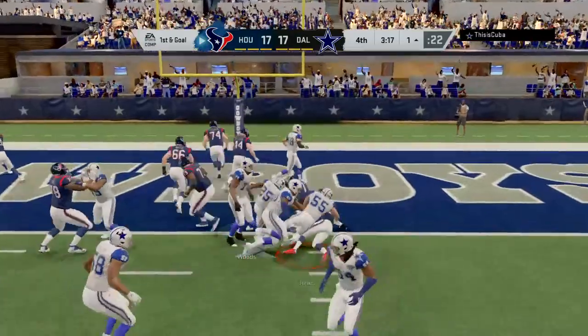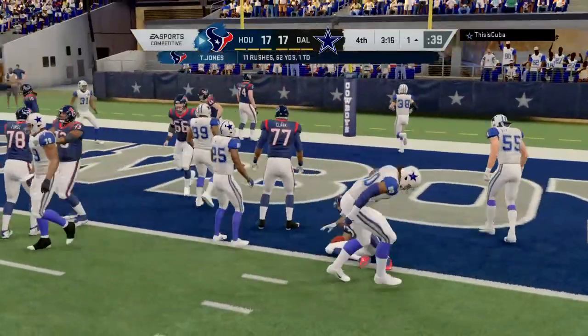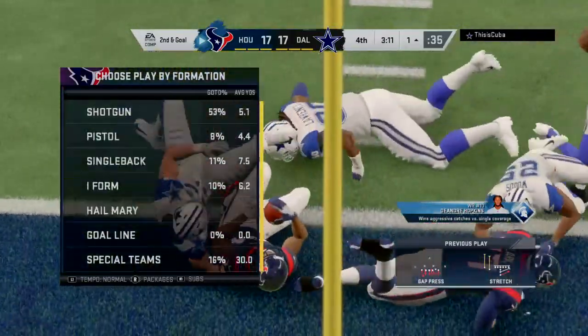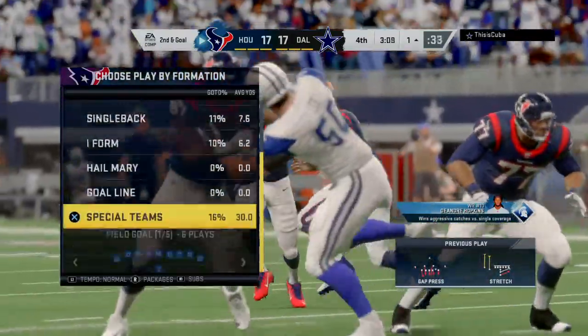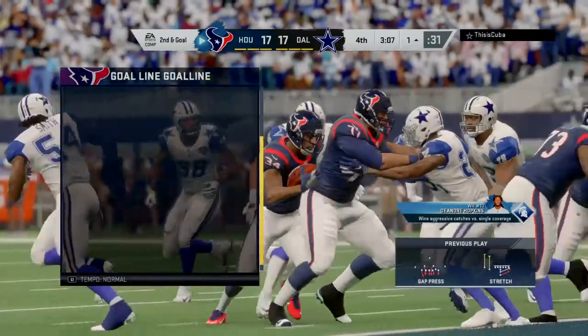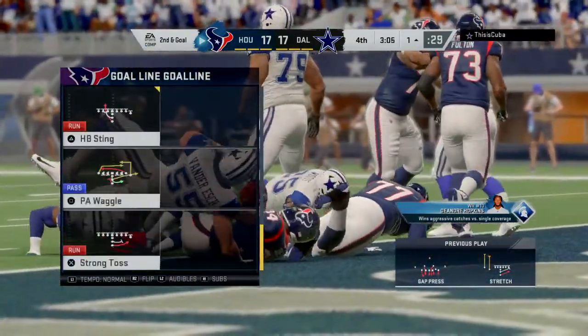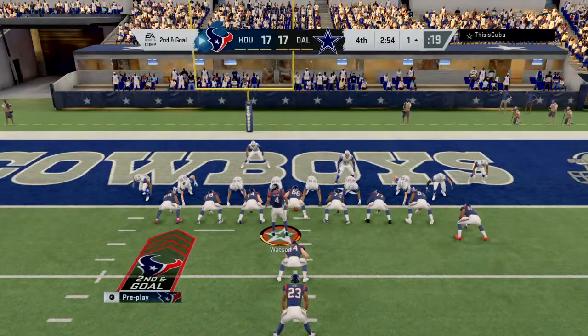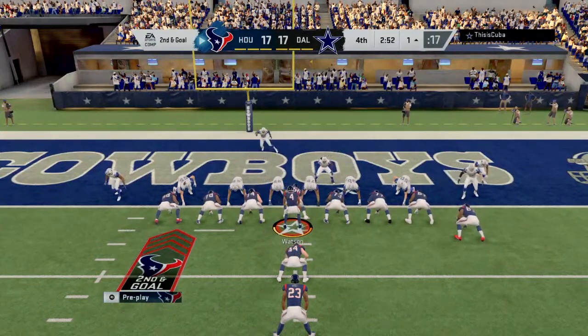They'll try and run it in with Jones. And just a short gain that time as they're able to get him down. Only a yard on the pickup there. 2nd and goal. Well, the spotlight hit him once already tonight as he got into the end zone. He was trying to make it a double spotlight, wasn't he? But credit the defense, bottling him up, not letting him get in for the second score there.